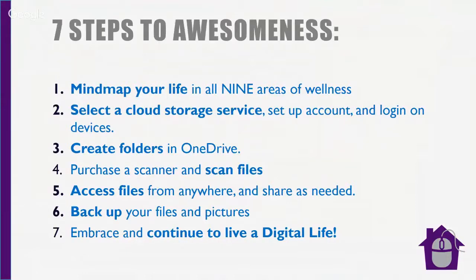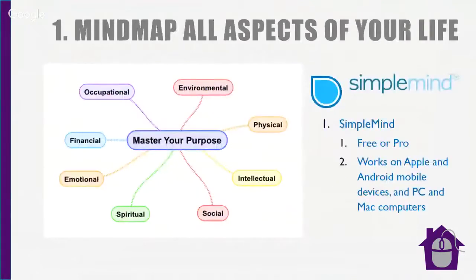So there are 7 steps to what I consider the awesomeness of going paperless and converting from your paper filing systems to a digital filing system. I'm not going to read all these. If you have the Simply Digital guide, I'm going to essentially be walking through each of those steps. If you don't have it, you can get it at the end of the webinar as well. So let's start with step 1.